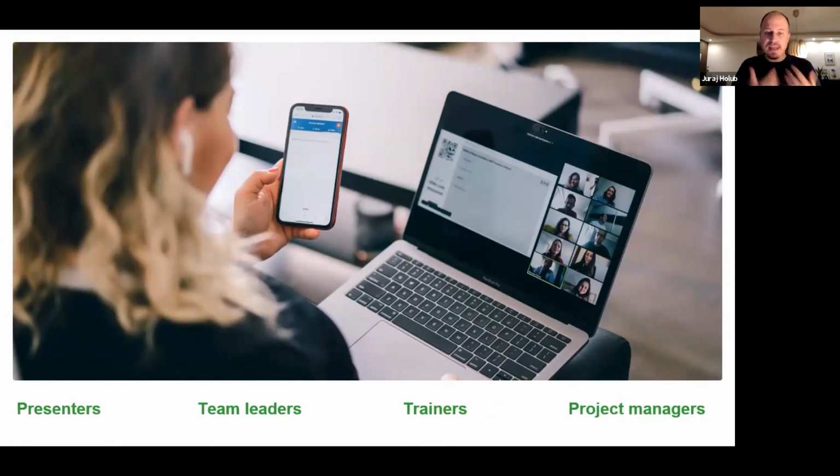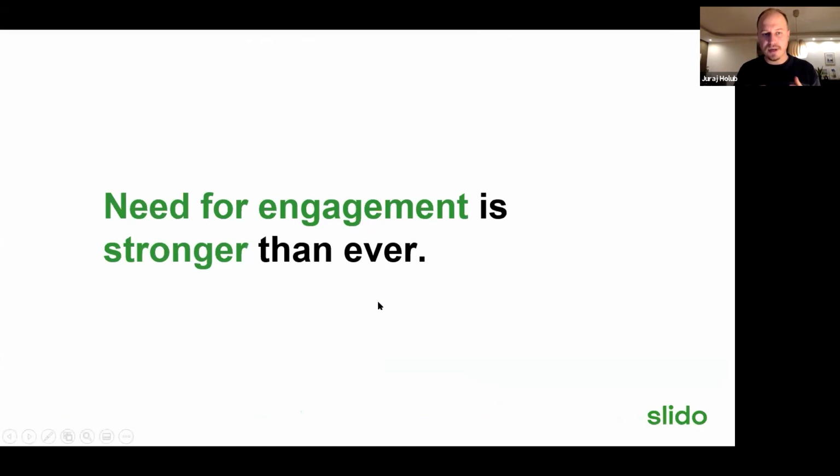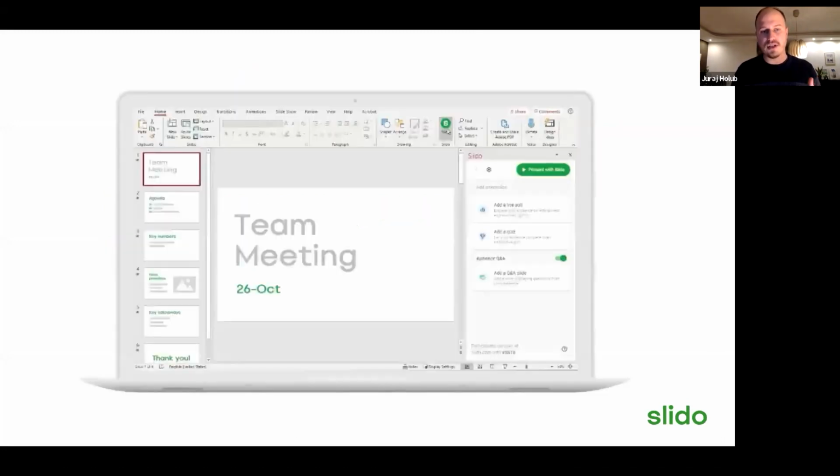And if you think about it, it actually makes sense, because in this virtual setup where we can't really read the cues, we need and we long for feedback more than ever before. And we do understand that as a company, if we want to make these meetings more interactive, we have to make the use of Slido as simple as possible. And we need to be where you actually work.